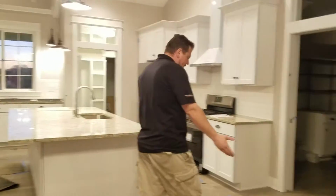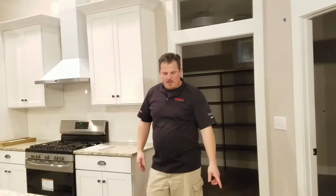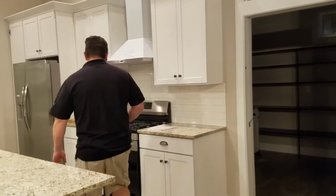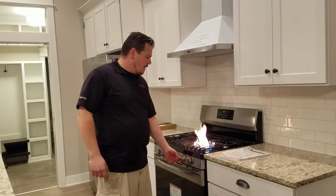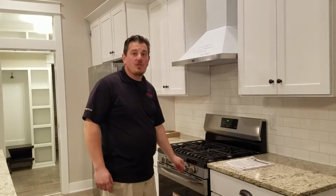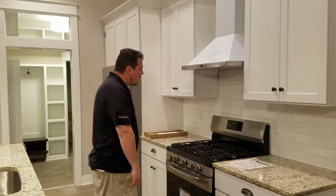So we have appliances installed, which is super exciting. Not sure exactly what's going on with this drawer, why it's out, but evidently somebody took it out, and I think it was to fix a minor detail. So basically, this is what happens when you have an LP range that doesn't have the LP conversion. This is a natural gas or LP. There's a conversion. I don't know if it's an orifice or a regulator, but they have to install it. And I believe that's why that's out, so they can simply get down to it.